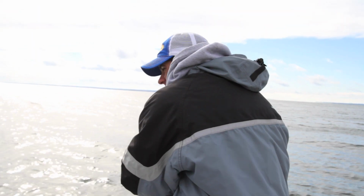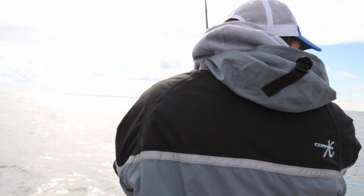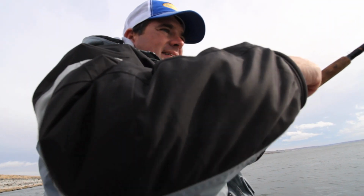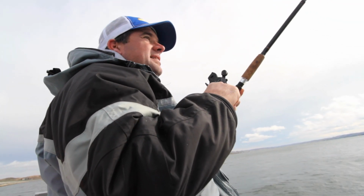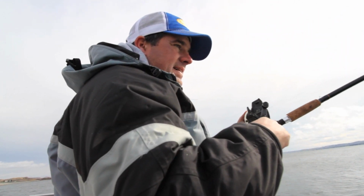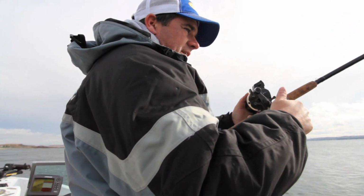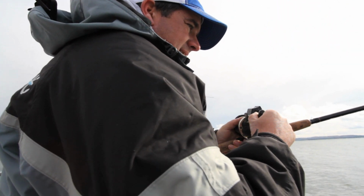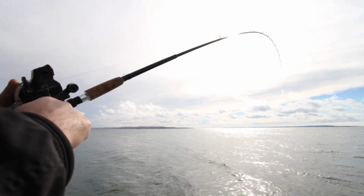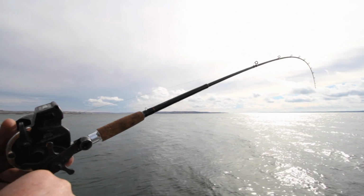Wow. This is another big girl here. Can't even move it. I tell you what, lake trout in shallow water, about as good as it gets. Fish is just dogging down. We got 40 feet of line out. It's a heavy fish. Come on, throw yourself. Oh yeah, another respectable fish there.